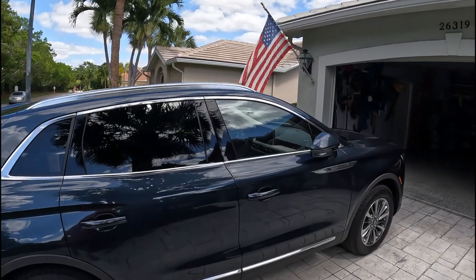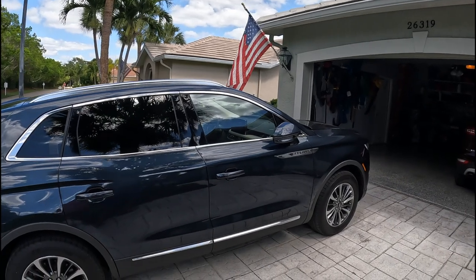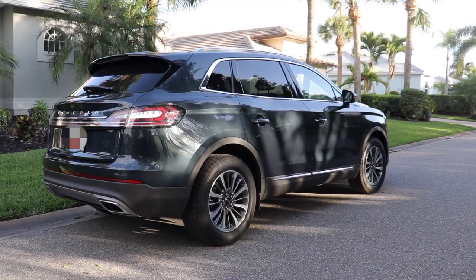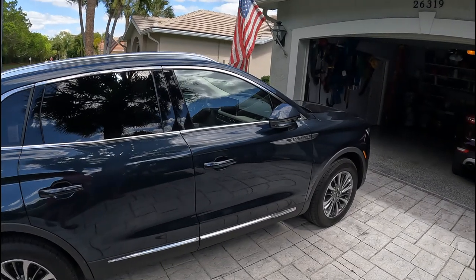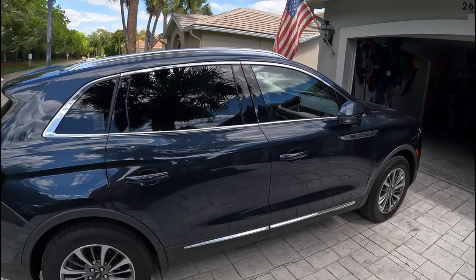Yeah, I like how, when they turned it from an MKX to a Nautilus, the front end, they raised it. Now you've got the declining line down the sidewall or the side of the car that kind of, it looks sharp.